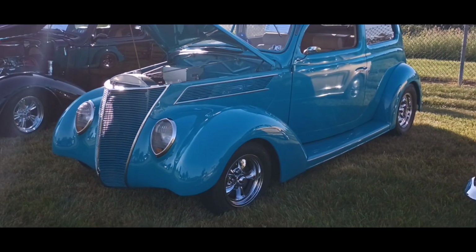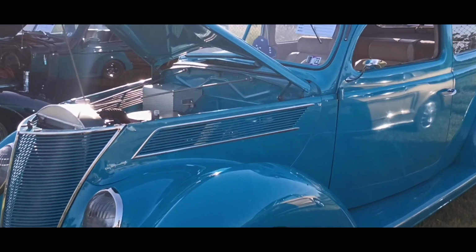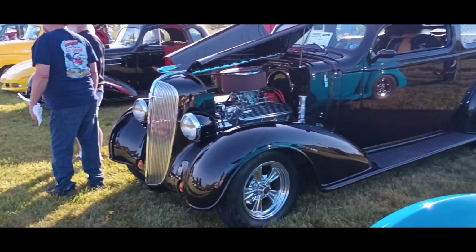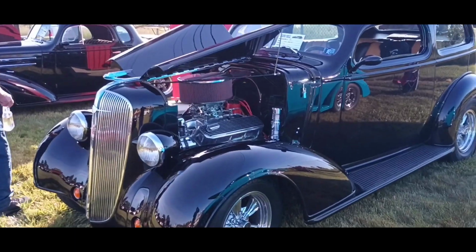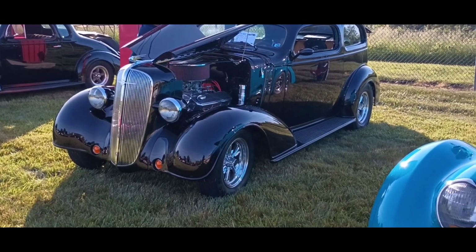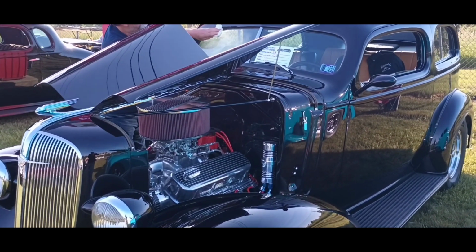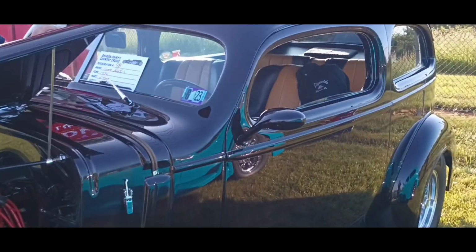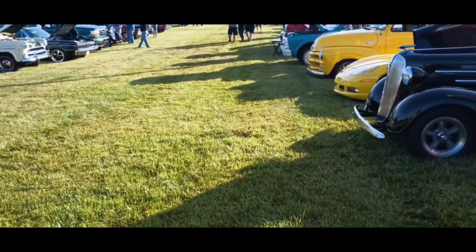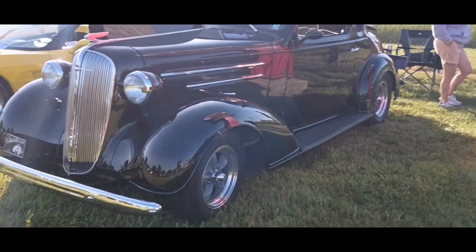Sure, this is either 30s or 40s. We'll see what it is. It is a 37 Tudor sedan. And we have a 1936 Chevy. Beautiful. So a lot of these cars probably are local, but some of them travel far away too.